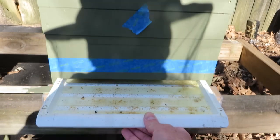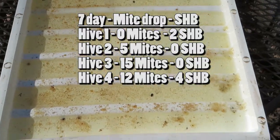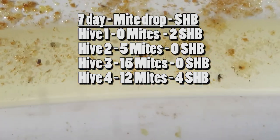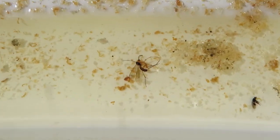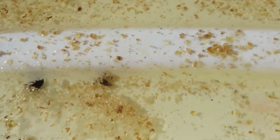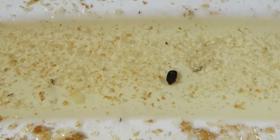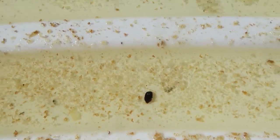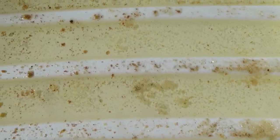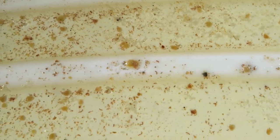This is Hive 4. Hive 4 has 12 mites after a recount. A lot of different interesting insects in here. Actually, the small hive beetles, and then the mites. Small hive beetle. You can see clumps of pollen that have fallen.